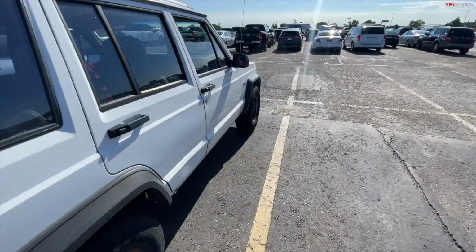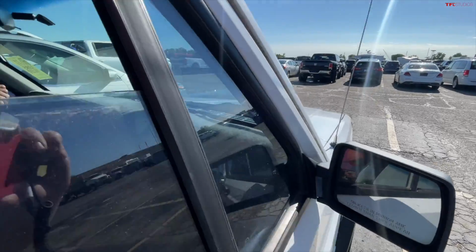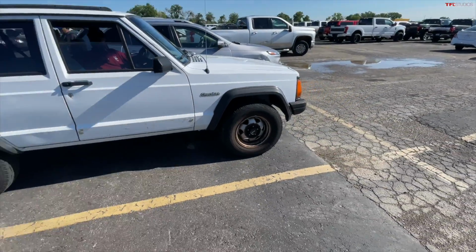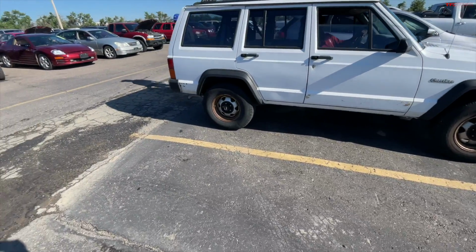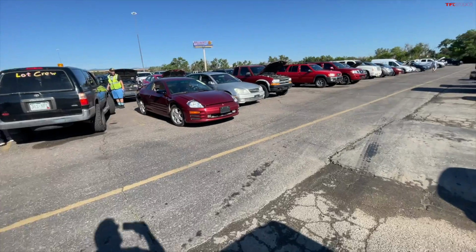Let's take a quick peek on the inside. Is this two-wheel drive or four? Two-wheel? Okay. Yeah, it's just a two-wheel drive Cherokee, although kind of cool. I don't know that I would want one. That Eclipse, though. Ooh.